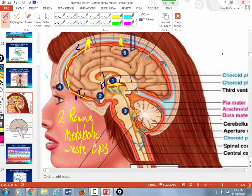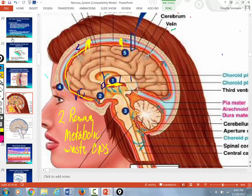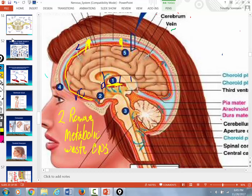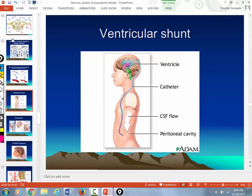So what they will do is they will put in what's called a ventricular shunt. A ventricular shunt is a tube that goes into the ventricles of the brain, goes underneath the skin of the skull, and then usually is drained into the peritoneal cavity or the small intestines, and that drains off excess cerebral spinal fluid. And there's also a pump on there, like a little valve, like you prime a lawnmower.